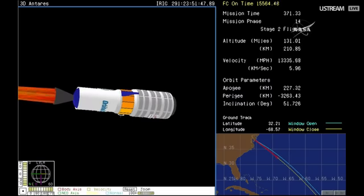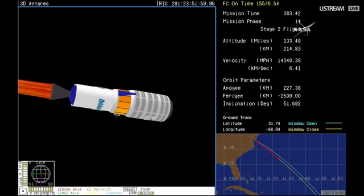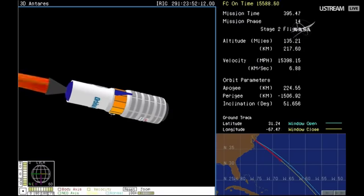Altitude is 210 kilometers. Coming up on motor tail off right now. We see the start of the motor tail off at this point. Attitude remains nominal. Power is nominal. Altitude is 220 kilometers. Should be coming up on motor tail off right now. We see the pressure at the start of the motor tail off as we head towards burnout.